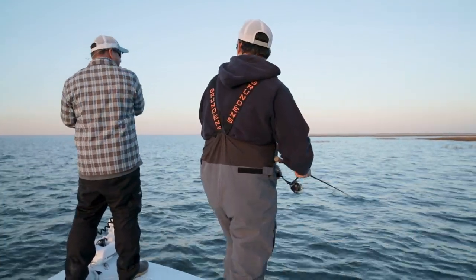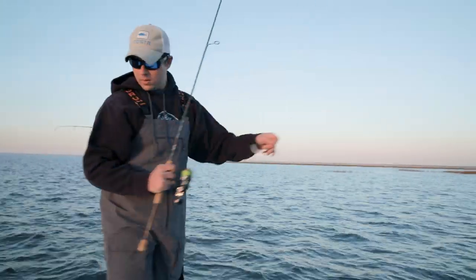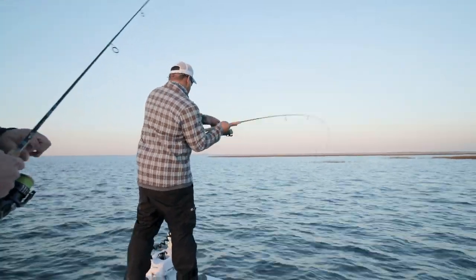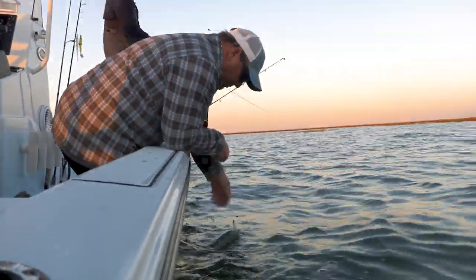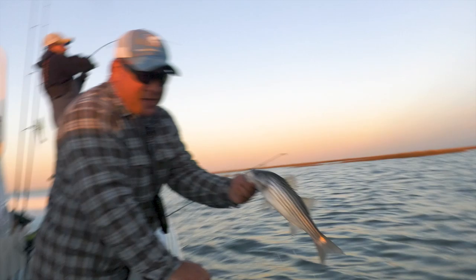There he is. Got him. Got him? Yeah. All right. Okay. Tom, while you land that, I'm gonna keep throwing. You got it. Keep throwing right in there, yeah. This whole stretch looks too good to not hold a couple more for us. So that's our second one. Oh, I'm on. There you go, Jimmy's on one too.